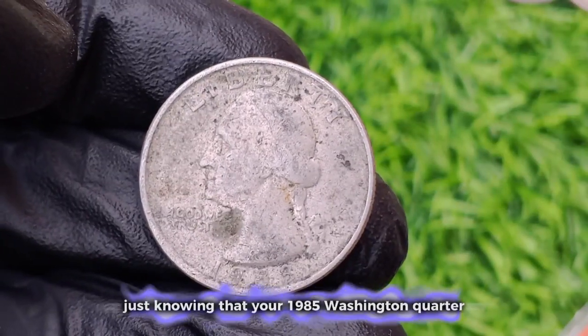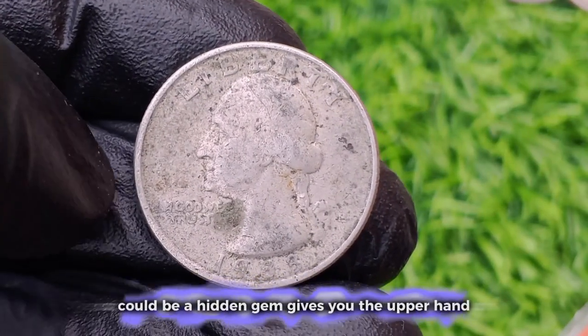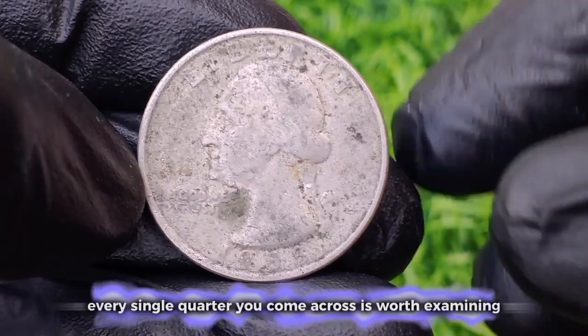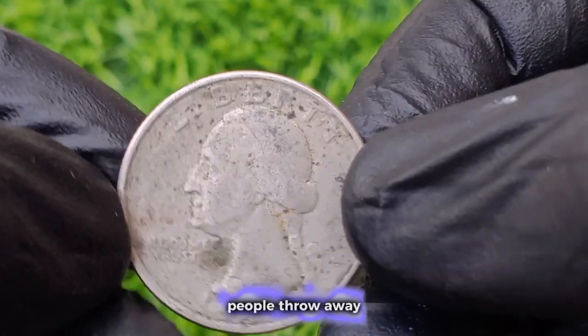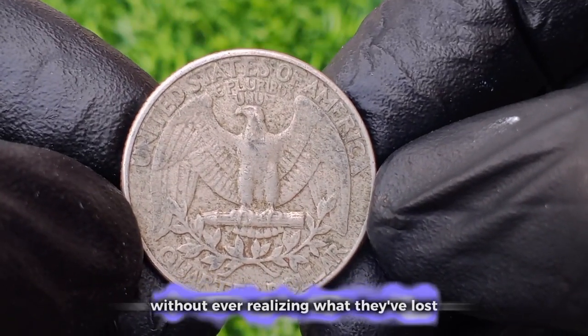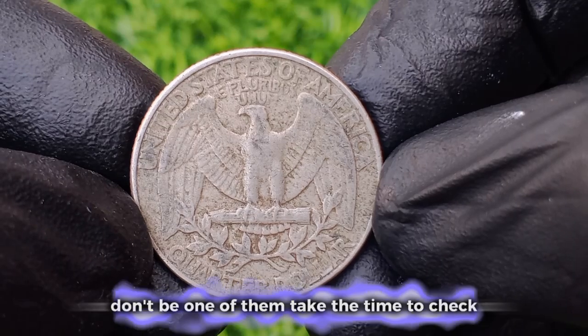Never underestimate the power of knowledge in the world of coin collecting. Just knowing that your 1985 Washington quarter could be a hidden gem gives you the upper hand. Every single quarter you come across is worth examining. People throw away or spend valuable coins every single day without ever realizing what they've lost. Don't be one of them. Take the time to check.